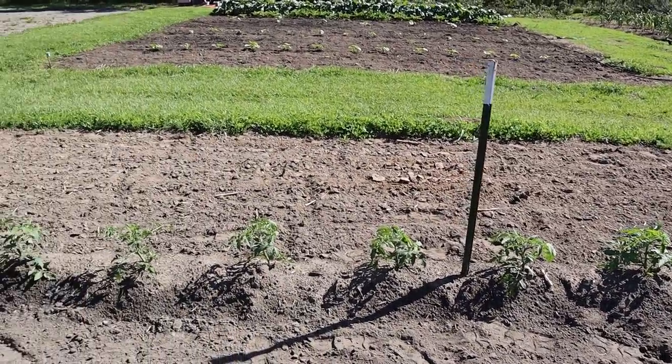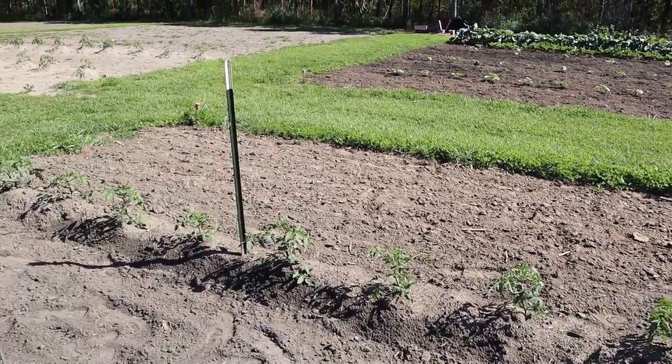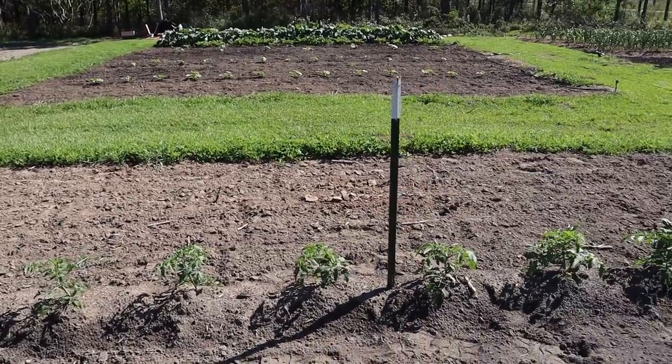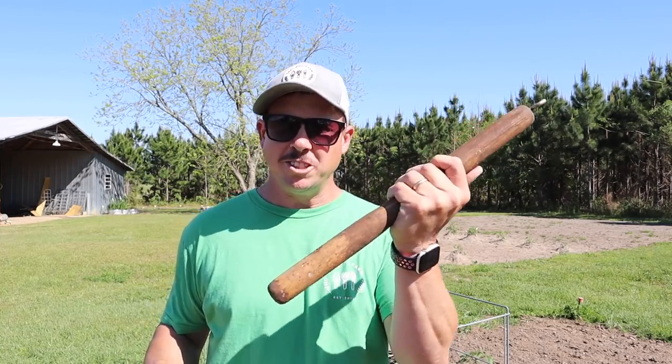You can do a post every plant, every 2 plants, every 3 plants, just depending on how many plants and how many posts you have, but I wouldn't try to do more than 4 of these big heavy determinate plants between each set of posts. So to do the Florida weave, in addition to having the stakes in the ground, all you really need is a box of twine, and it helps to have a weaving stick.